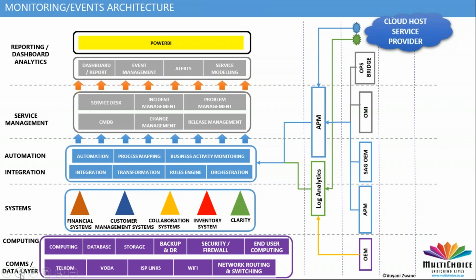Above that, we then surface all of the data that is being managed from a bus perspective into SMAX. Whether it is an event, whether it's an incident, anything that we get from underlying systems, we then push up into SMAX. SMAX will do the ESM, call it services, service desk, incident management, and the like. In addition to that, we will also, from the bus, surface that data into our reporting and dashboarding environment, which happens to be Power BI.